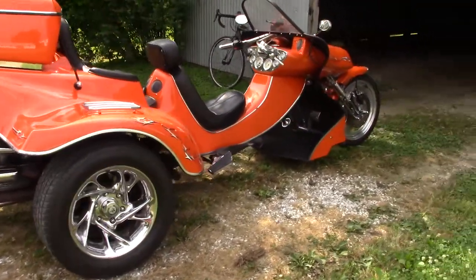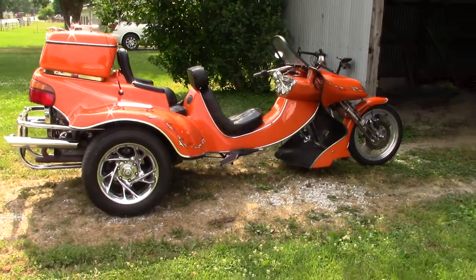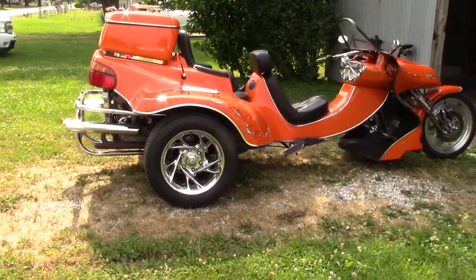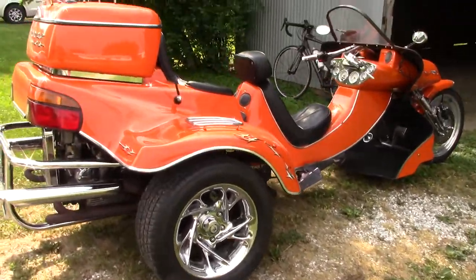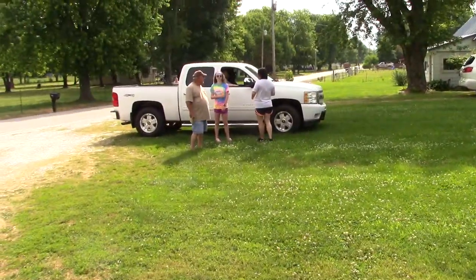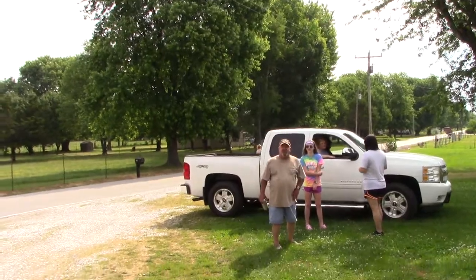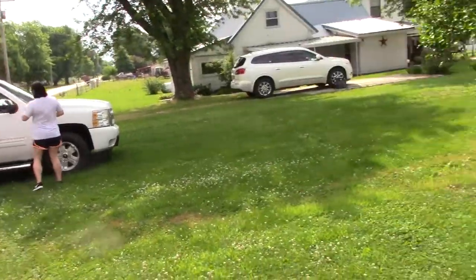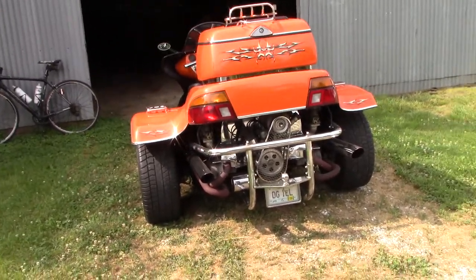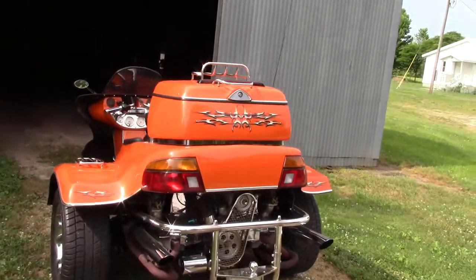Ain't that pretty? Look at it. Looks gorgeous. That's one good looking thing. Thank you. It's called a trike. That's a BW trike, because it's got a Volkswagen engine in it. I ain't even paid attention to that yet. There's so much to look at.